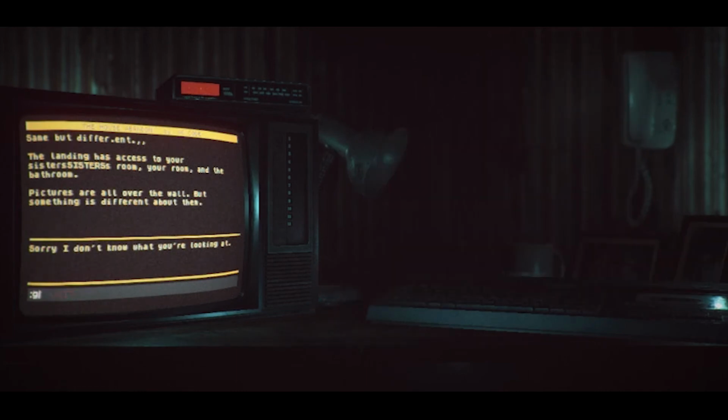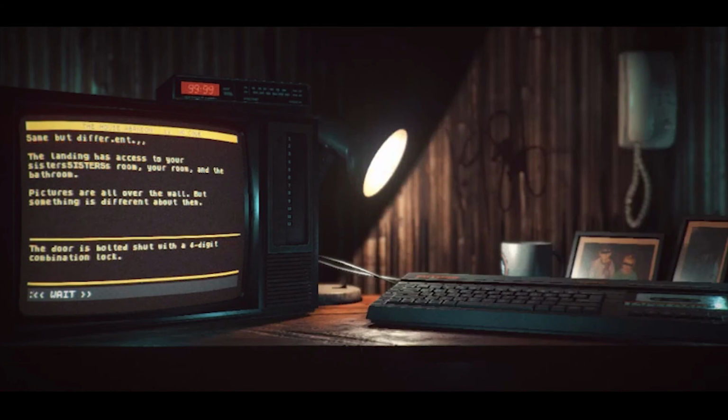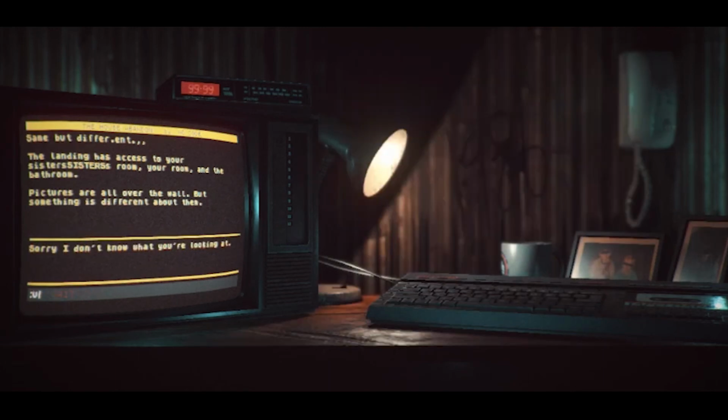Go to your room. The door is bolted shut with a 4-digit combination lock. Huh! I wonder what that could be. Alright, I don't know what that is. Okay, fine. Let's see here. Let's try unlock.